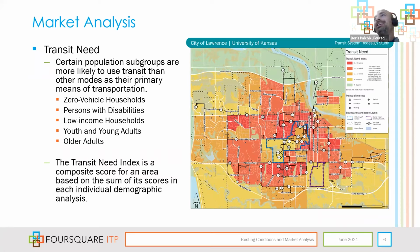I apologize. So transit need is looking at where there are concentrations of zero vehicle households, persons with disabilities, low income households, youth, and older adult populations. These are population groups that tend to be more likely to use transit than the general public. And so areas that are more orange or red are where you have the higher concentration of population need.